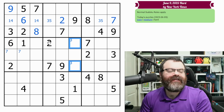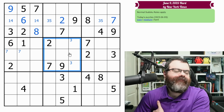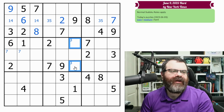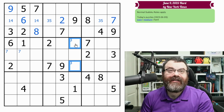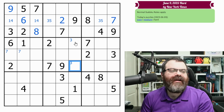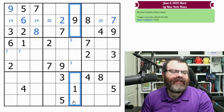What do I mean by pointing? Well, this box needs a 3, because every box needs a 3. And so, where's it going to be? Well, it's going to be here or here. That's where we've marked our corner marks. Those, coincidentally, are also both in column 6 here. And so, wherever the 3 ends up, it will also be the 3 for column 6, meaning we can't have more 3s in column 6. So these cannot be 3. As a result, neither can these, but they already couldn't be.